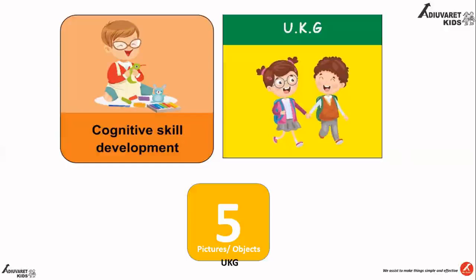So doing this requires a structured process. If the child has not been exposed to the game in the previous classes, then suddenly bringing in these 5 pictures or objects, the child may face problems.